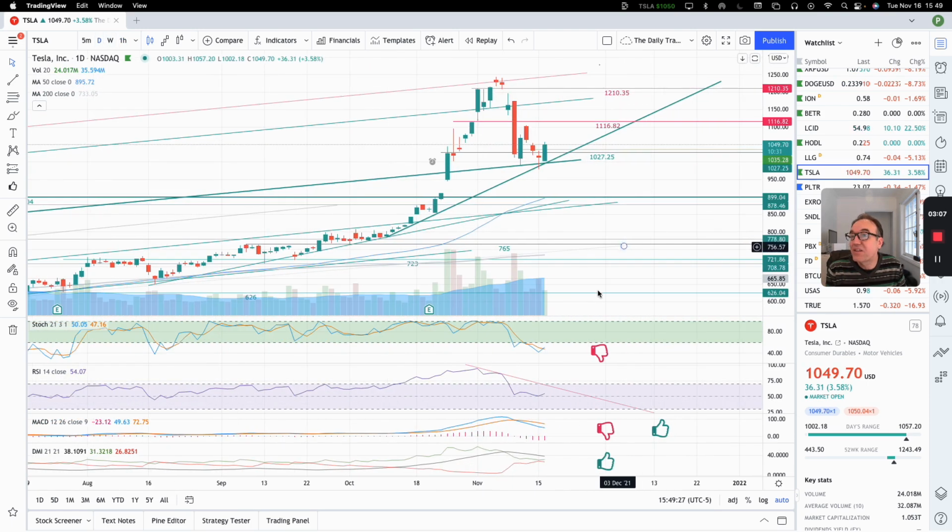So on the daily chart, a little bit more long term, stochastic at 50, not so bad. We still have the RSI into this descending resistance, but over 50, MACD crossed over bearish. It's going to take a little while for all of these indicators to come back positive if the stock does on the intraday chart, on the 1 hour chart, and the DMI is still considering a downtrend. So nice bounce for Tesla.